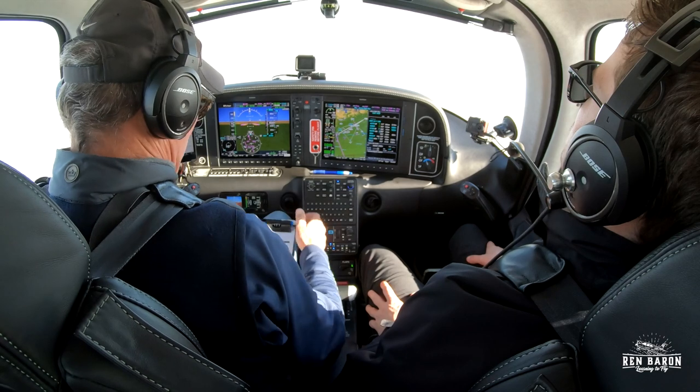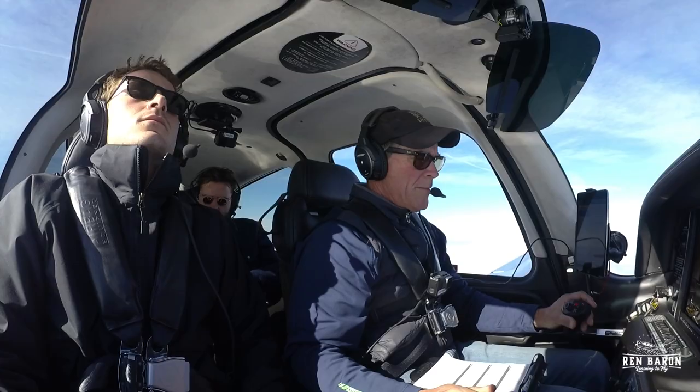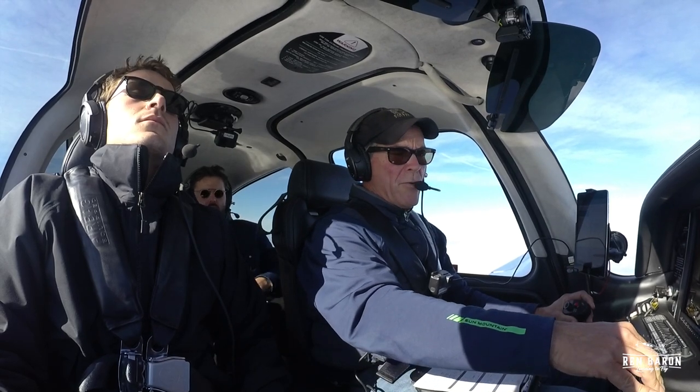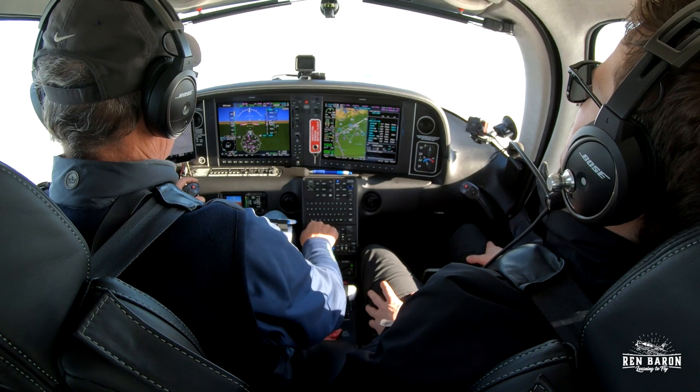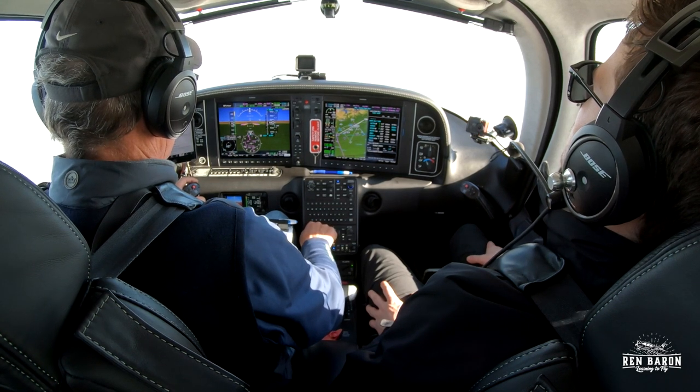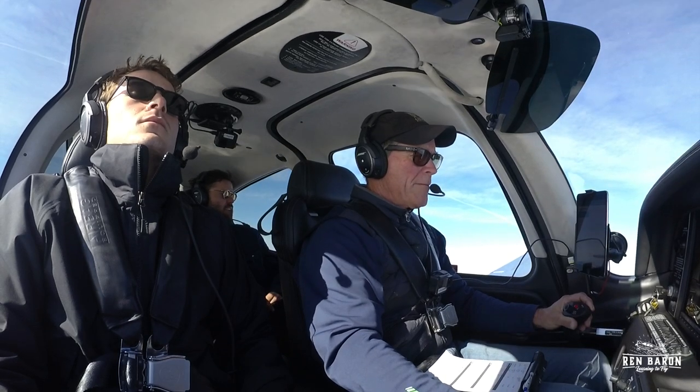Cirrus 8 Foxtrot Sierra, turn left heading 080, descend and maintain 3,000. Left 080 or right 080? And correction, Cirrus 8 Foxtrot Sierra, thank you, turn right heading 080, right turn 080, descend and maintain 3,000. Right 080, descend maintain 3,000, 8 Foxtrot Sierra.